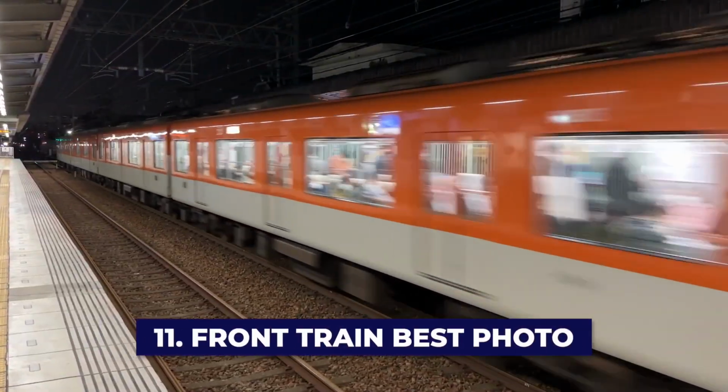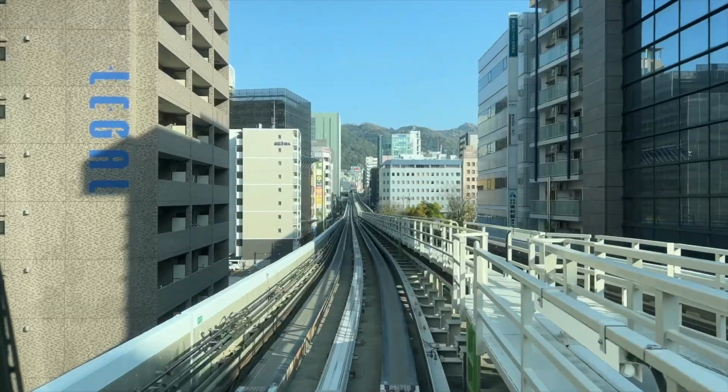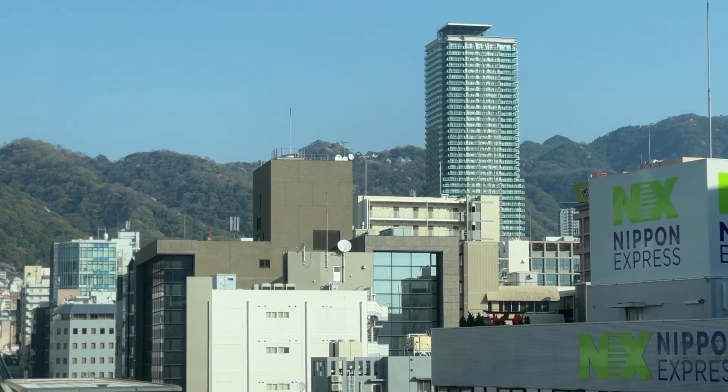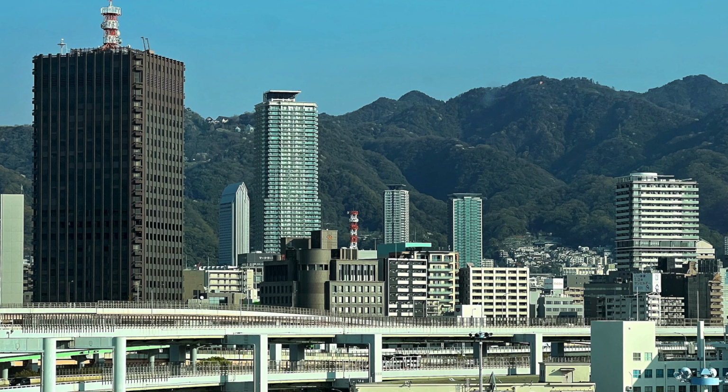When you go on the subway, on the train, and you will, the front car will give you the best shot of the local area. You can see right through the window. Don't go in the back cars, go in the front car, and you'll get a really good shot, whether that be video or photo.